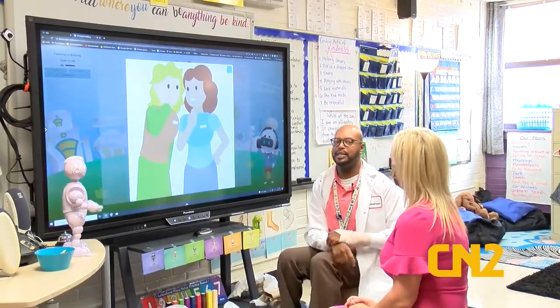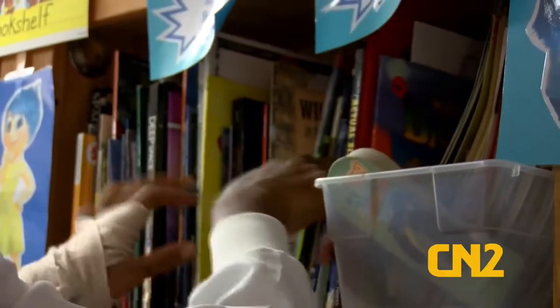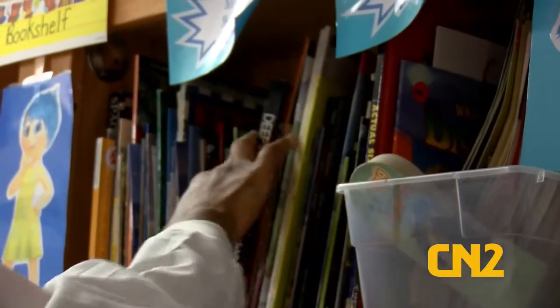Along with social and emotional learning, ABii also helps students with math and reading. We've been afforded 2 ABiis in our classroom, so I use one ABii for whole group instruction, and then I use another ABii for individualized instruction.